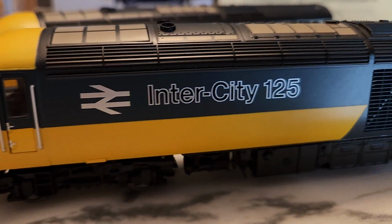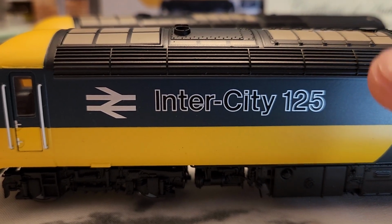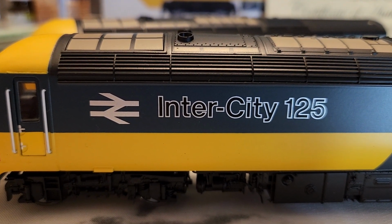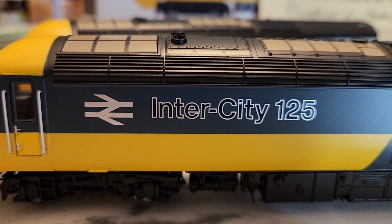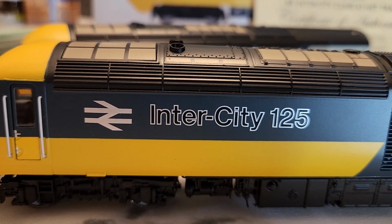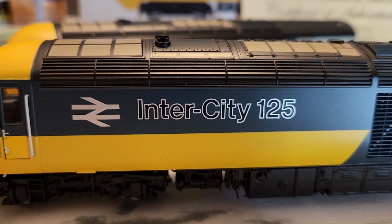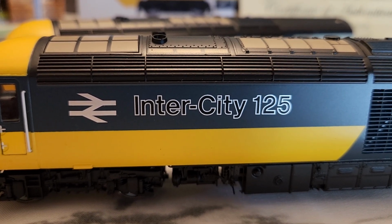Just look at that. Just not quite sure. Someone has complained about this before, the Intercity 125 branding. I think it is correct on this model. I'm pretty sure it's incorrect on the executive one. I'm pre-ordering the executive one they're bringing out with the TXS sound or whatever it is, and I'm also pre-ordering the blue and grey set they're bringing out next in 2024.